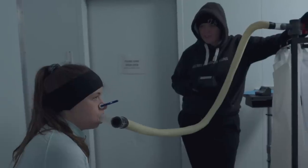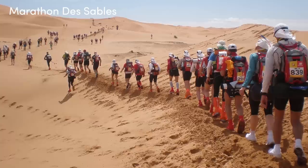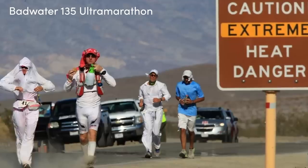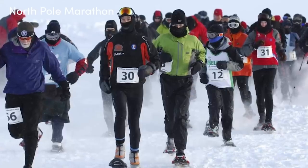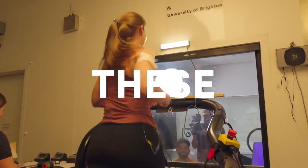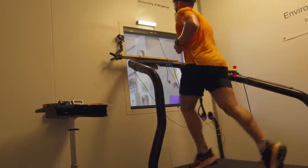Let's go. We've seen lots of runners take on races in crazy temperatures. For example, Marathon des Sables, where temperatures can peak to 50 degrees, or Badwater 135, where the evening start temperature in 2018 was 47 degrees, or even the North Pole Marathon, where it can go as low as minus 30. But what happens when your body runs at these extremes? Well, we wanted to find out, so cue some very cold and very hot runs.